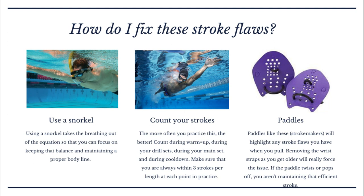And then counting your strokes at different points in time and practice. So counting it during warm up, counting it during a drill set, counting it during your main set, counting it during cool down, give you a good feel for where you're at when you're working on different things. And just keeping those numbers as close as possible. Within about 3 strokes would be a really nice ballpark. But some of you, when you start doing this, are probably going to be a little bit more erratic with how many strokes you're taking per length at different times.